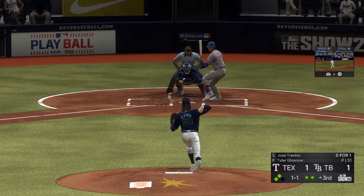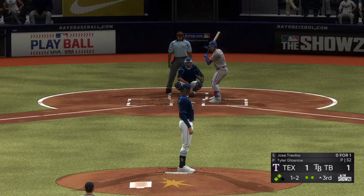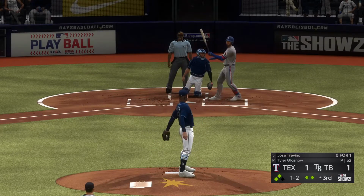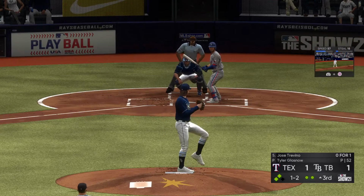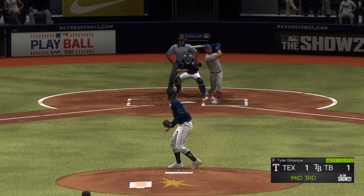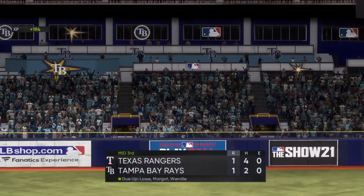Ready with the 1-1. And here's a pitch swung on and missed. 1-2 now. Now time asked for and granted by the home plate umpire. Runners at second and third with two gone. Struck him out, so they work out of the jam as he strands two men in scoring position.